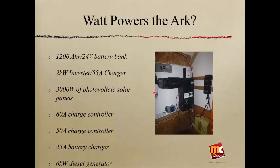We've got a 2 kilowatt inverter right here. And that is also a 55 amp charger. So not only does it provide 2 kilowatts of power to the house, it also is responsible for charging the batteries at 55 amps. It's not on this list, but this down here is a 3,000 watt inverter that I added just recently, and I took that out of an ambulance, and I'll explain later why I have 2 inverters.